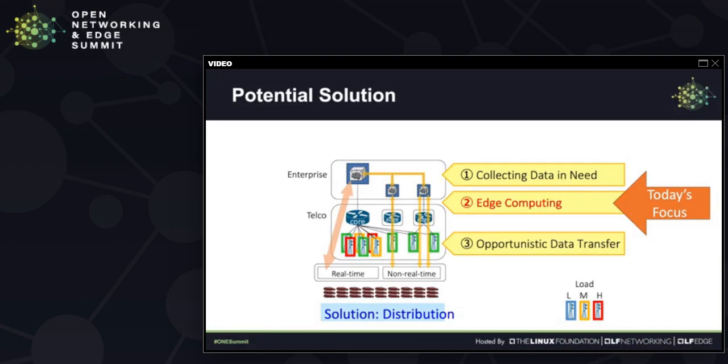The second is to use edge computing to distribute processing at the edge. I'll discuss this in more detail later. The third is to send data at times when the network is not congested. For example, a car can avoid congestion on the mobile network by sending data during late midnight hours. There are many possible approaches, but in this session, I want to focus on the second one, edge computing.